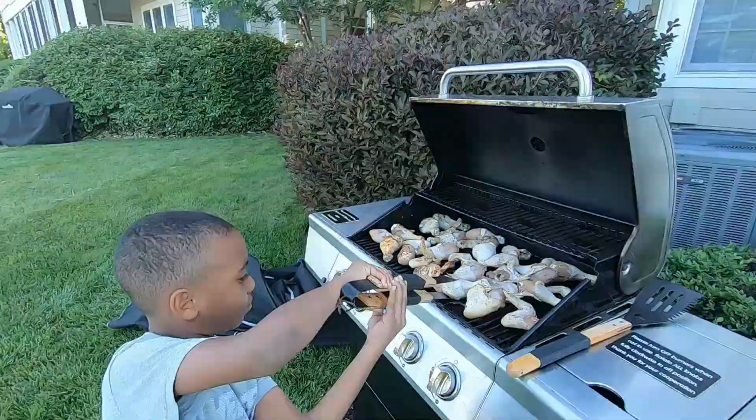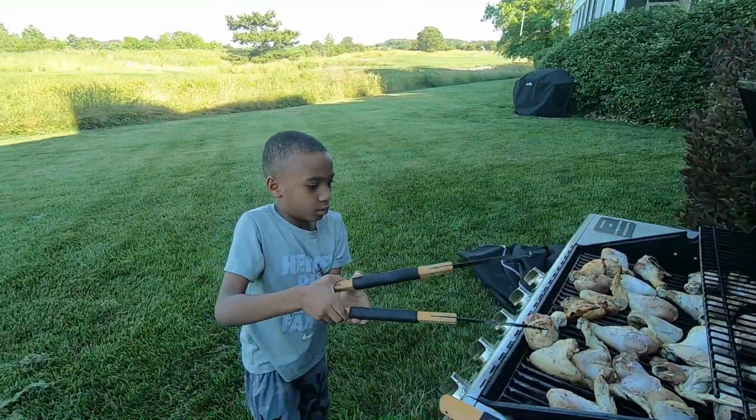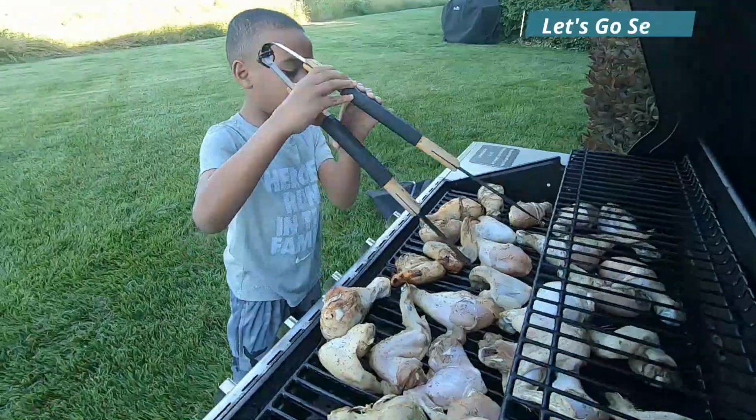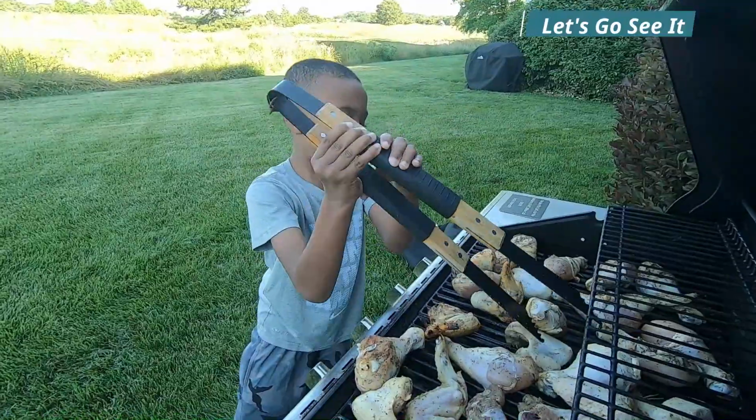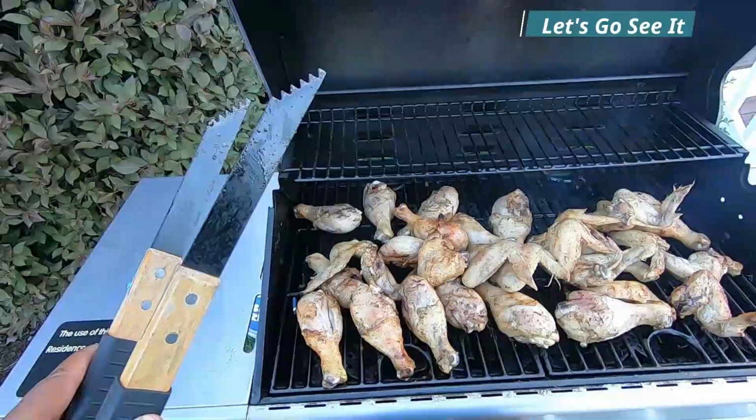And this here is my sous chef. Let's see how long it takes him to flip over each piece. Mmm.